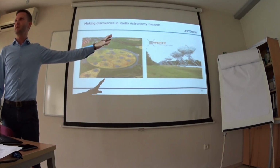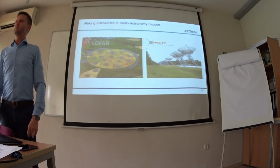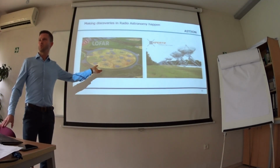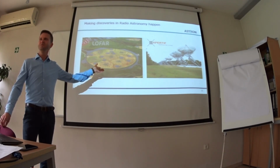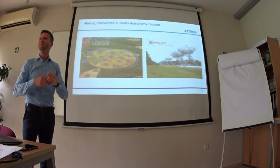The Westerbork array was built in the 1970s. It's actually what we call an interferometer, or LOFAR is also actually an interferometer. Does this mean anything to you, interferometer? Everyone's shaking yes or no? Okay, some people say no.